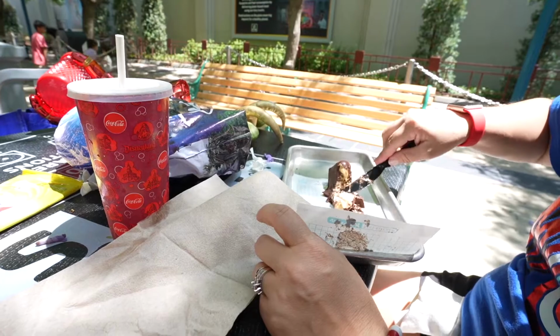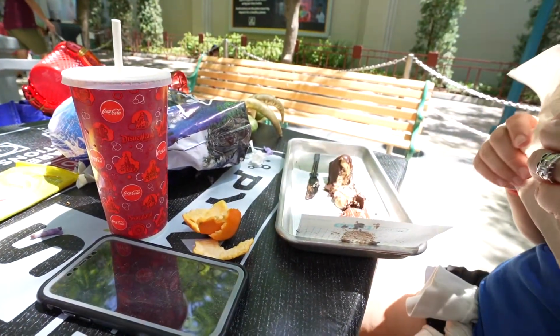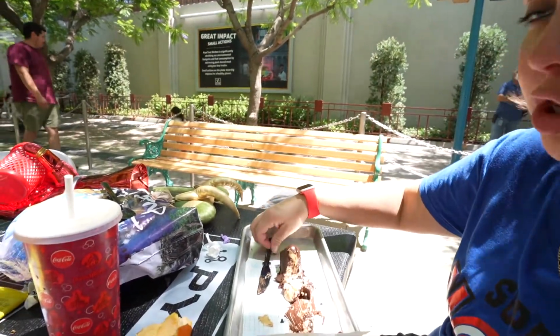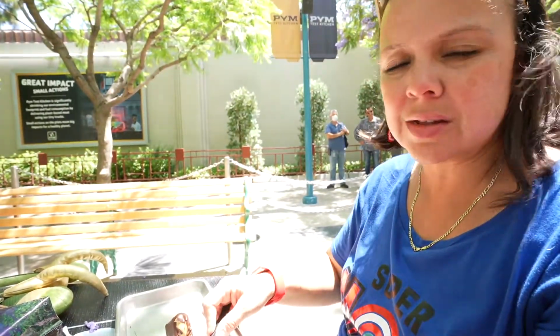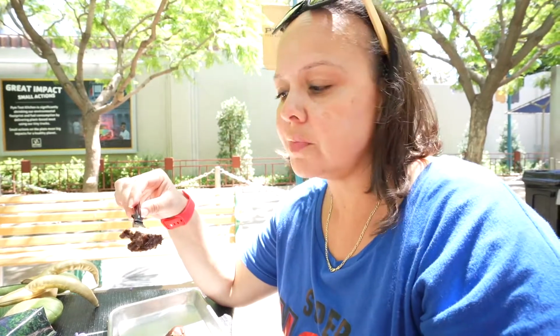And the kids meals was $9.99 for the chicken sandwich and $9.99 for the panini, which wasn't bad though. The kids really like it. The kids meal comes with an orange Cutie, and then I think it's yogurt. They enjoyed it. So how was the chocolate?